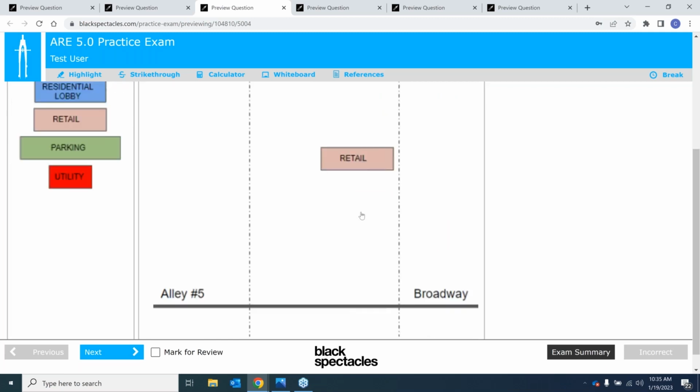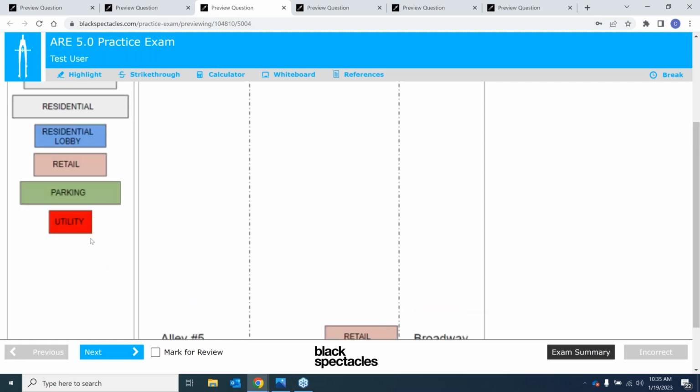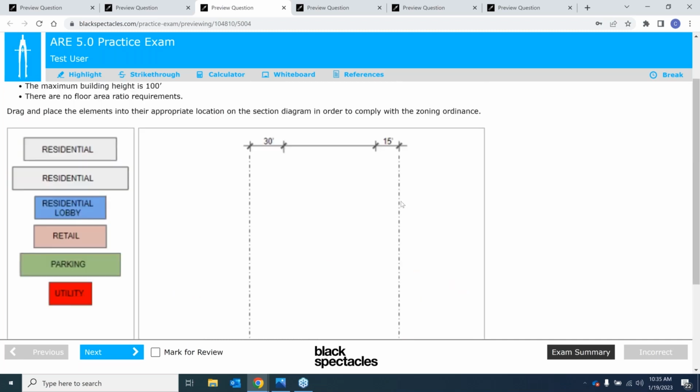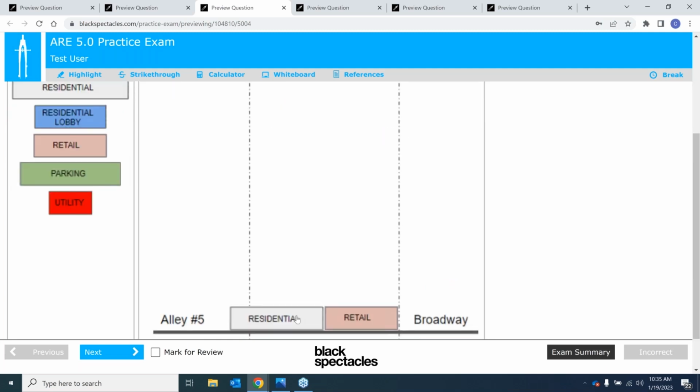Again, I'm going to have to scroll down a little bit just because of the nature of this question. And I'm going to place the retail here. So out of the other ground floor things that I could be placing, let's see if any residential is going to fit. No, it's not, because now it's going past our site constraints, which are going to be these dotted lines. So immediately, and this is the smaller residential block, I know no residential on the ground floor. Okay, so now what do we have left? The parking also isn't going to fit here, so we're going to put that over here. We've got our residential lobby that could fit, and we also have utilities which could fit.